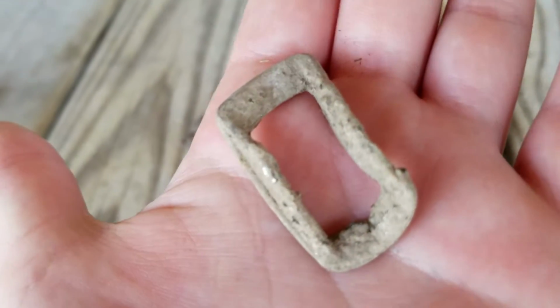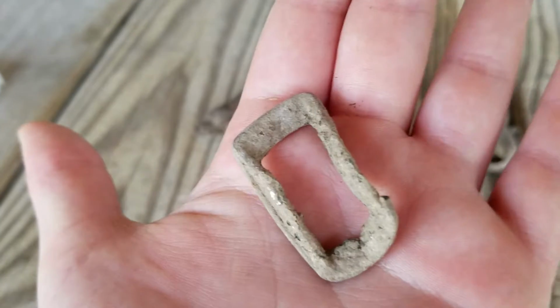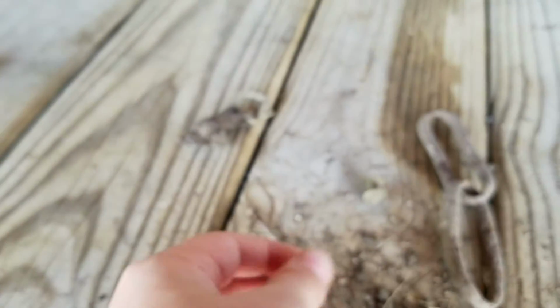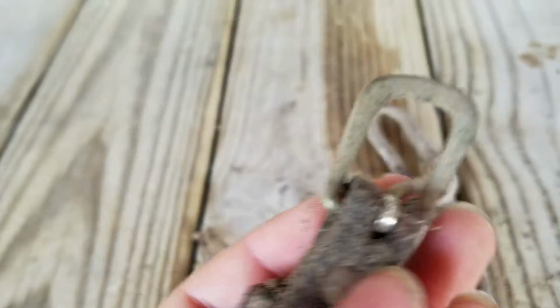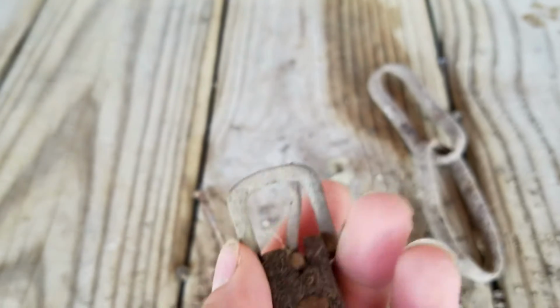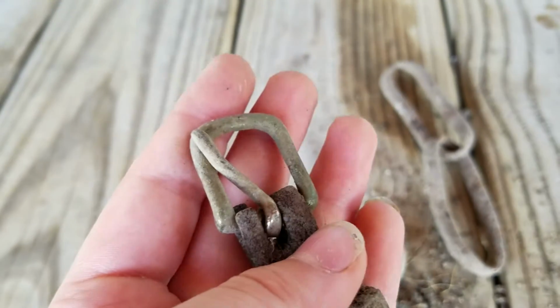Another cool find was this belt buckle. It's brass also. That's probably 1850s, 1860s. Really cool period artifact. And then a newer one here, because they still use the place for storage and stuff. So that's probably maybe 50s, 60s.